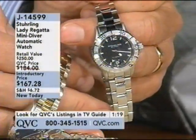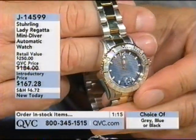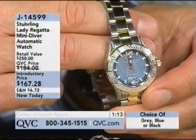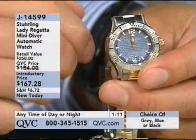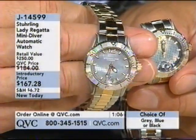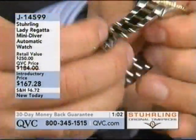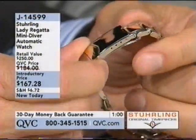Here's the black face. Then the midnight blue mother of pearl. That is so pretty. Look, it's gorgeous. The shades of mother of pearl from the inside of the oyster, and then the gray mother of pearl. Boy, they have just a stunning strap. I love that deployment bracelet, and this is adjustable in length, right?